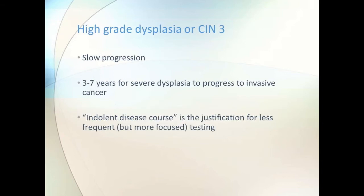High-grade dysplasia is a different story. There's approximately 3 to 7 years for severe dysplasia to progress to an invasive cancer. It is an indolent disease course. It progresses slowly, and so that's the justification for less frequent but more focused testing in general.